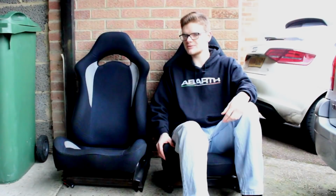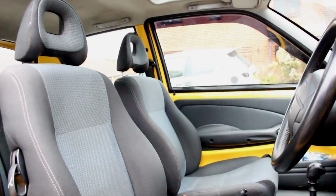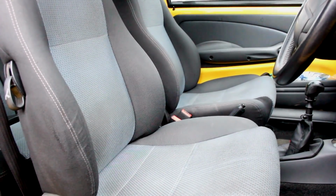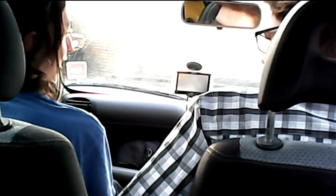Now, there are a few reasons why I've decided to upgrade my front seats in the first place. For a start, the standard Seicento sporting seats are designed, I'd imagine, for people with very narrow shoulders and quite small backsides. So if, like me, you don't have either of those things, you're sitting more on them than in them, which isn't exactly ideal for side support.